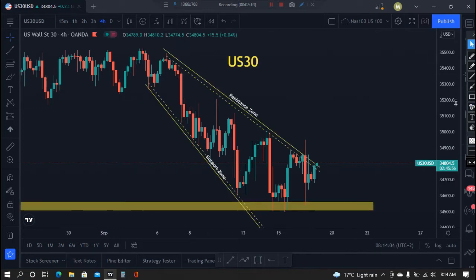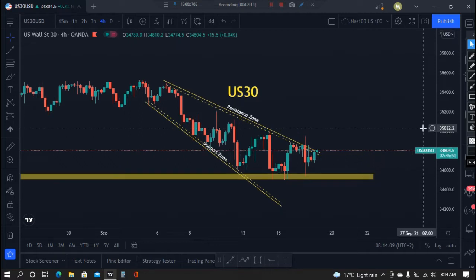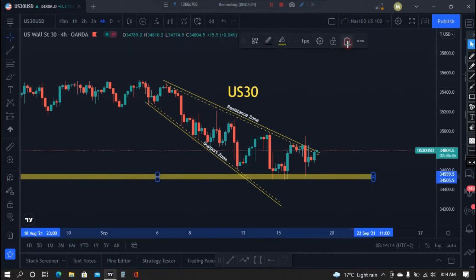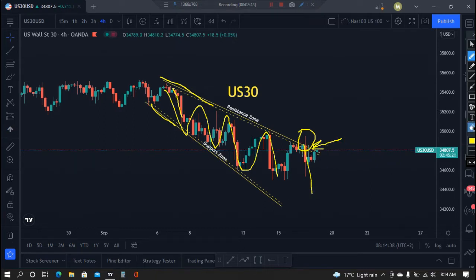On US30, guys, we also see that we had this downtrend for some time now, and it seems to be very, very strong. You can see that since we drew this resistance and support, the market has been doing something like this, and here we just had a fake breakout where the market acted like it was moving out of this resistance, only to come back a few minutes later and respect this area again.